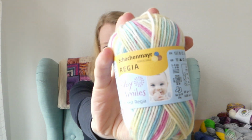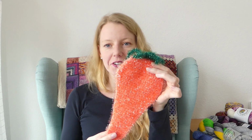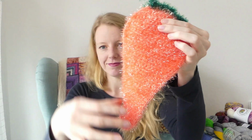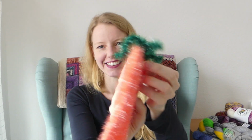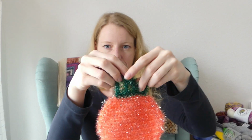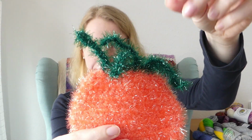It's so much fun. My last finished object is a very fun one. It looks fun, it was so much fun to do, and it's a quick one. So if you want a little bit of a palate cleanser and want to try something new, that might be something for you. I have crocheted this carrot. This is so cute. So with the carrot leaves here.